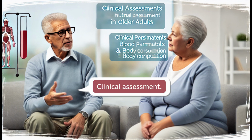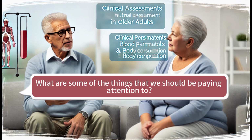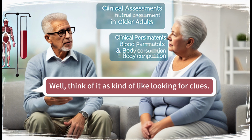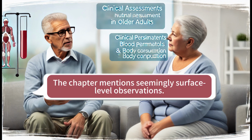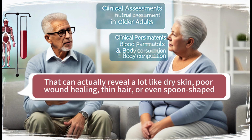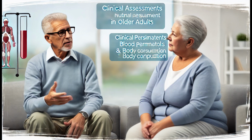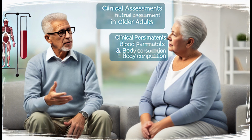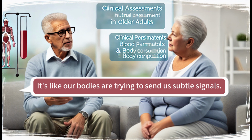Okay, so let's start with the first step. All right. Clinical assessment. What are some of the things that we should be paying attention to? Well, think of it as kind of like looking for clues. The chapter mentions seemingly surface level observations that can actually reveal a lot, like dry skin, poor wound healing, thin hair, or even spoon-shaped nails. Wow. All of those can be red flags for underlying nutritional deficiencies. Really? Yeah, it's like our bodies are trying to send us subtle signals.